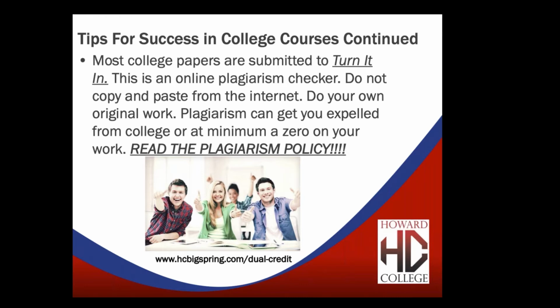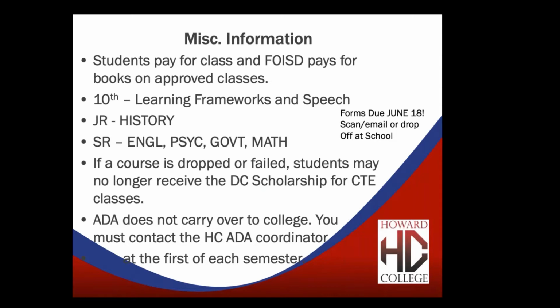Do not do this. Here's some miscellaneous information that is specific to Forsan. Classes at Forsan, students pay for the classes. Books are paid for by the ISD for approved classes. 10th graders can take learning frameworks and speech. 11th graders take history, seniors take English, psychology, government, math, and anything previously if they haven't.